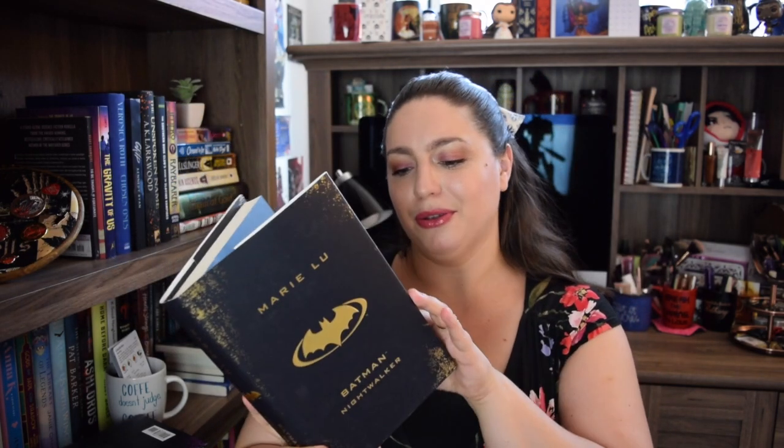And yeah, I just really love them. I think they're so pretty. They're just super simple. It doesn't even have any words on it, just the bat symbol there for Marie Lu's. And I love Marie Lu. And then Catwoman Soul Stealer is by Sarah J. Maas. Again, it's got the cat symbol, which is really cool, and this one is actually signed. So it's got a signed book plate in it, which is cool. I didn't actually know that when I pre-ordered it.